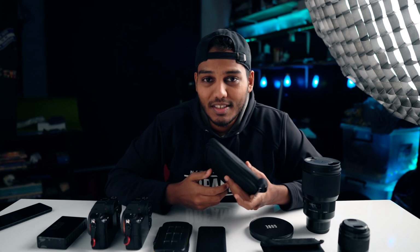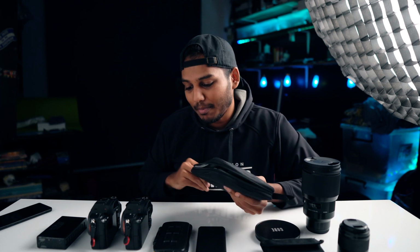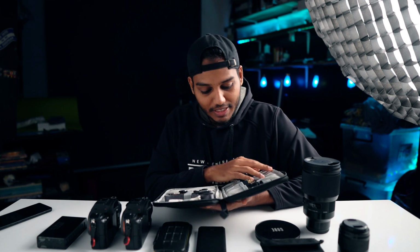So one of the other things that I struggle a lot with is managing cables, because like I said before, all of these things that use power have or come with a lot of cables.